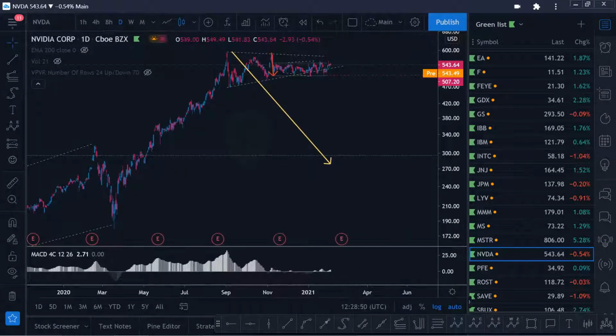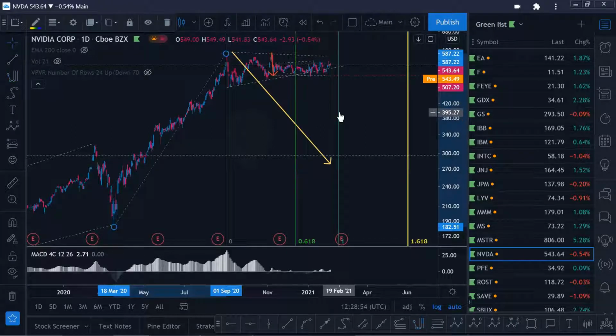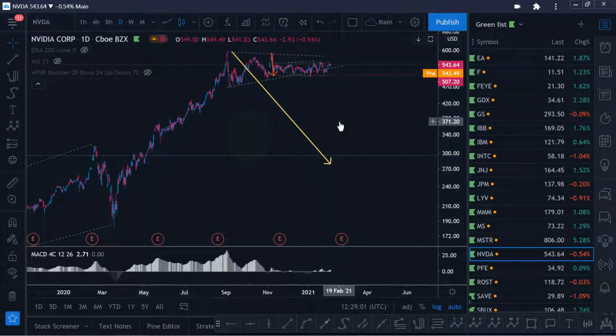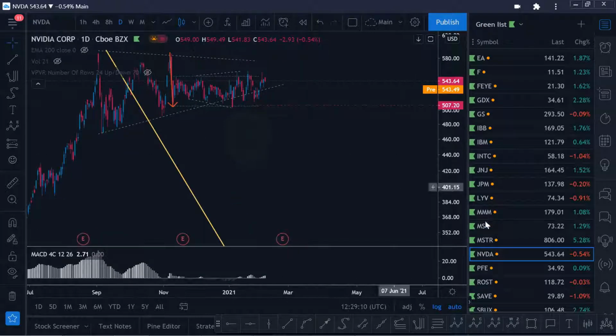For any conviction to get long, like I said before, you'd have to look at this as an impulse on its own, which means you need this correction to play out at least a couple of months more. So you need to see this break down, probably come back up, break down again, and then we'll look for a long trade. But right now, I still think this is a topping pattern for downside.